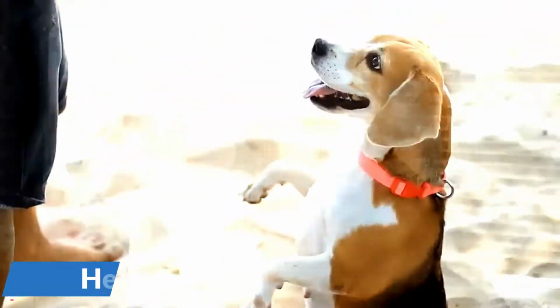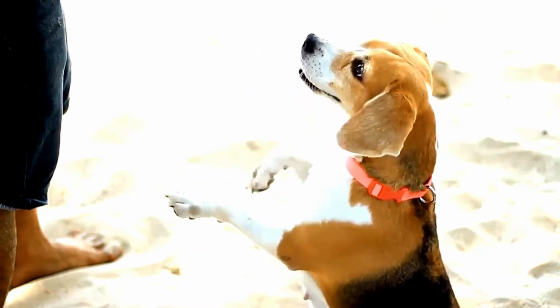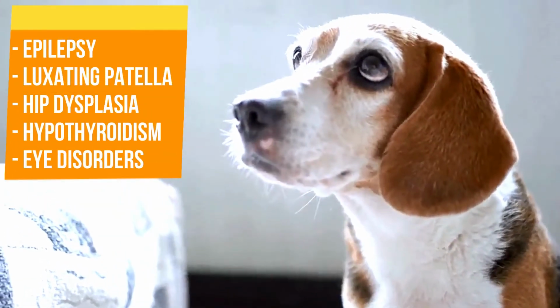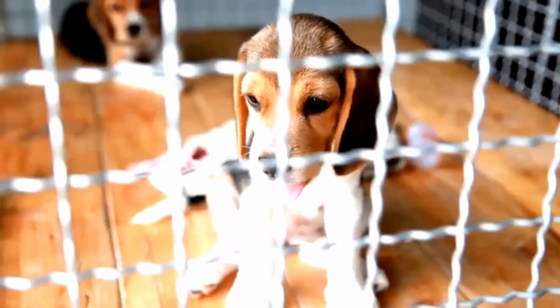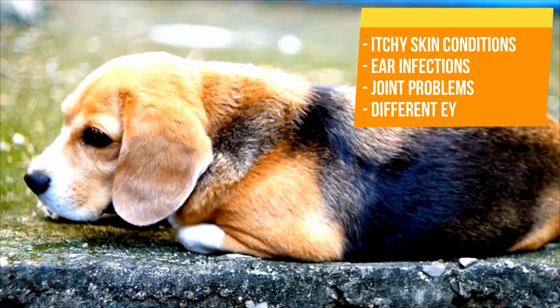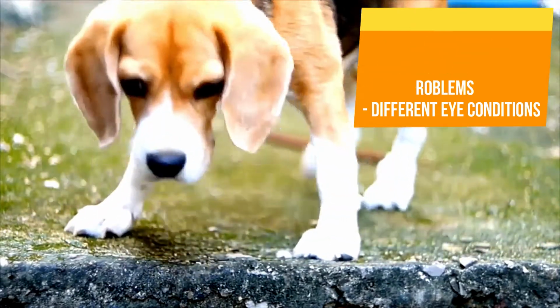Health. Most responsible and caring breeders always ensure they screen the breeding stocks for various health conditions, such as epilepsy, luxating patella, hip dysplasia, hypothyroidism, and eye disorders. Like any other type of breeds, a Beagle's ears must be checked every week. You should also brush their teeth regularly. Beagles often experience a dismaying number of conditions, including itchy skin conditions, ear infections, joint problems, and different eye conditions.